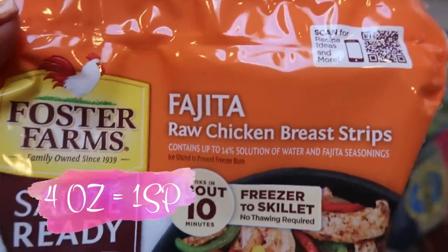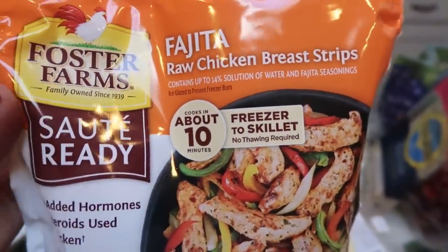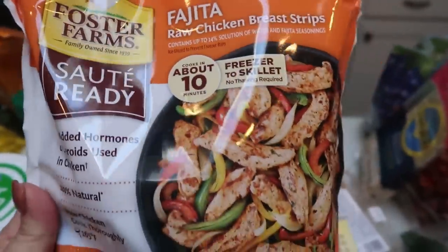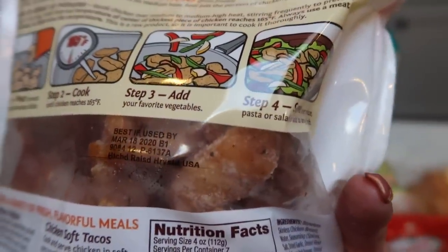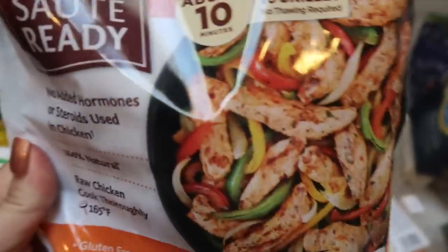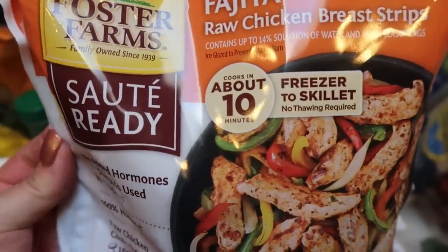Also, this is a new find for me at Fred Meyer. This is the Foster Farms Fajita Raw Chicken Breast Strip Saute Ready. So basically, these are chicken strips that are already seasoned with the fajita mix. There is nothing in these that counts as points, so I'm going to count these as 0 points when I cook them. I am going to scan them just to see what they come up with.